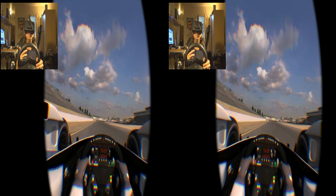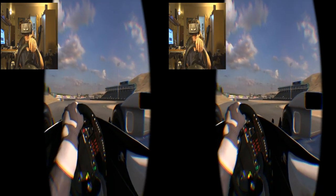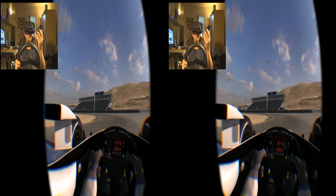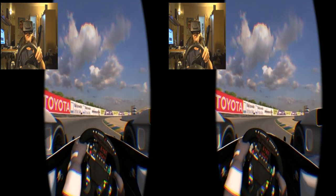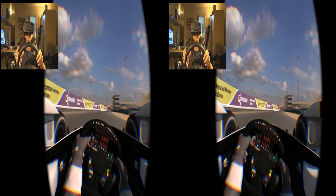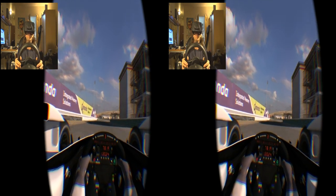I'd say that the visual cues do help to a certain degree to help you understand that you are in trouble, but they're still insufficient, and it would require a physical aid at this point, such as a motion seat, to get a feeling of the track's surface.